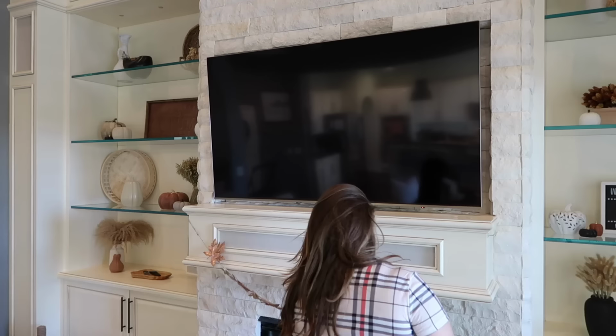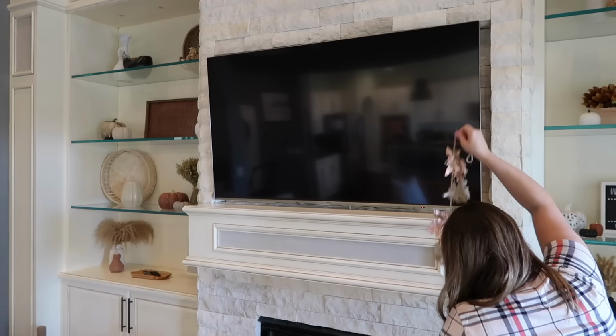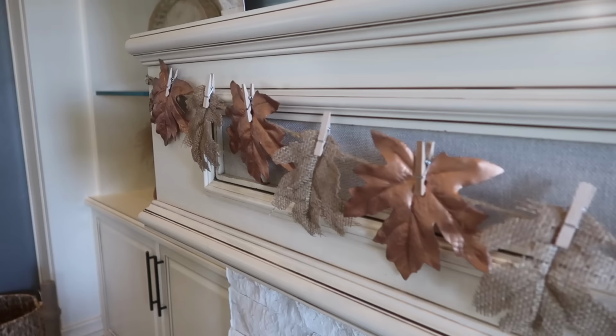And I almost wasn't even going to use it. And then I decided last minute to add it on the fireplace. And it's amazing the impact it made. I felt like it just really brought together that whole space and tied it all together, and made the fall decor a little bit more obvious and less subtle.